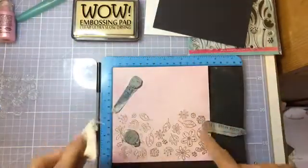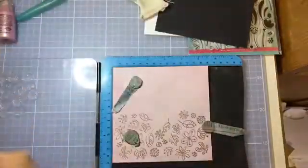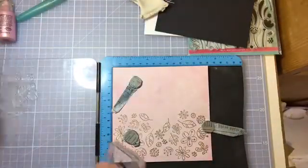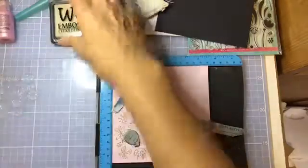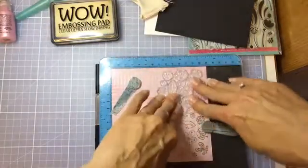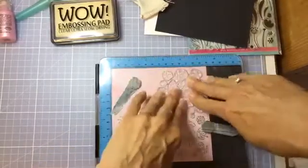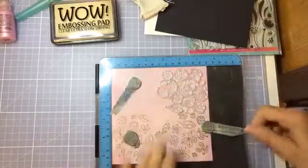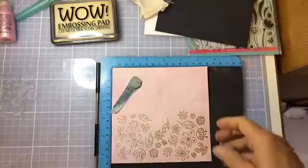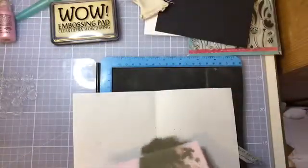So then I turned it a quarter again, wiping with my anti-static bag, inking my stamps up again, and again closing the platform. Again, just check, but everything fits in perfectly. And stamp the stamps out onto the card. Remove my magnets again, bring my powder back in, make sure I cover everything.